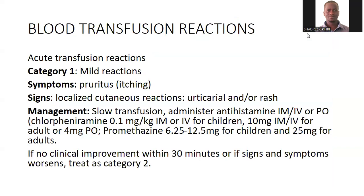Blood transfusion reactions. Transfusion of blood and blood products involves the clinician in the evaluation of the risk-benefit ratio to the patient. All blood products carry risk of immune and immune-mediated adverse effects, including the transmission of infections such as HIV, Hep B, Hep C, malaria, and other TTIs. Transfusion reactions are described as acute when they occur within 24 hours of transfusion, and delayed when they occur after 24 hours. This can be days, months, or even years after transfusion, as is the case with some of the TTIs. In this presentation, I will focus on the acute transfusion reactions.